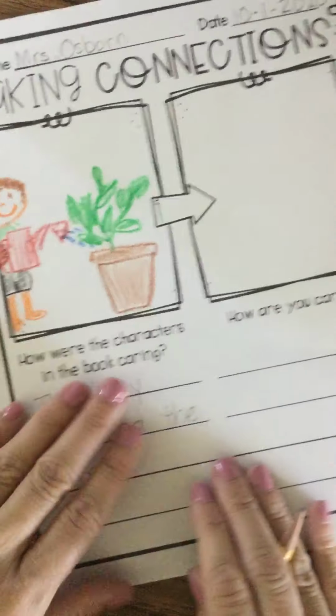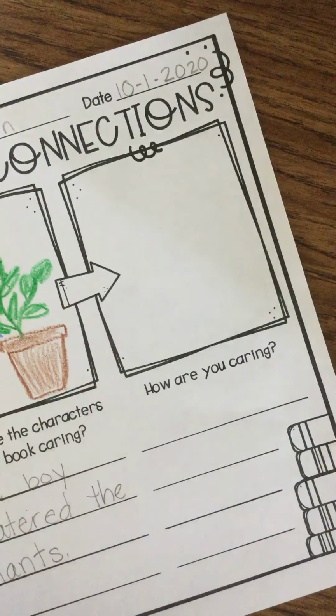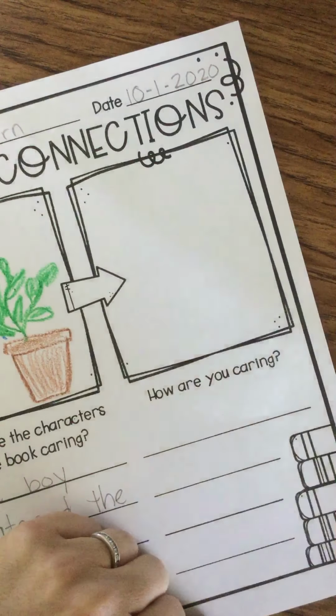Okay, now over here, now here's our making connections part. How are you caring? So what do I do? Let me think. I think I've talked about this before. I buy food for my family. Wasn't that something I did in my Who We Are journal? So what else could I do that's caring? Think about, what do you do that's caring? I help my family with chores. So I'm going to draw. See if you guys can figure out what this is that I'm drawing.